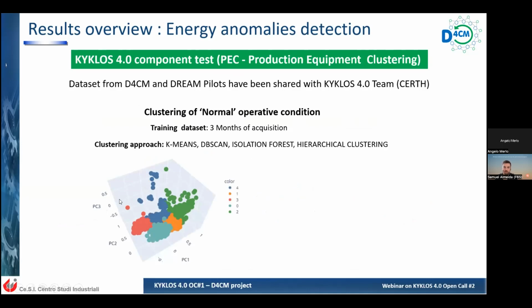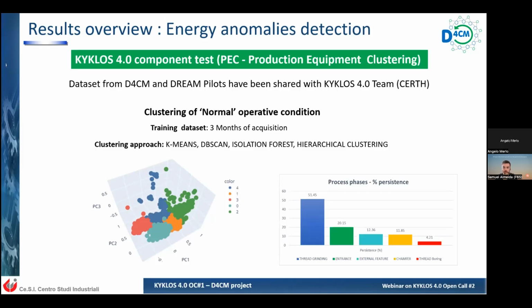Here we reduce the clustering to 3 principal components, a sort of condensing all the dimensions into 3 main dimensions, but without losing any information. It's just to let human beings see the clusters, because a multi-dimensional representation is quite difficult. You see here the unsupervised clustering, with methods such as K-means, DBSCAN, and isolation forest, that we agreed with the Kiklos team. And then you see that in such a cluster in normal condition, when we train the algorithm, we identify very well the normal behavior in different process phases.